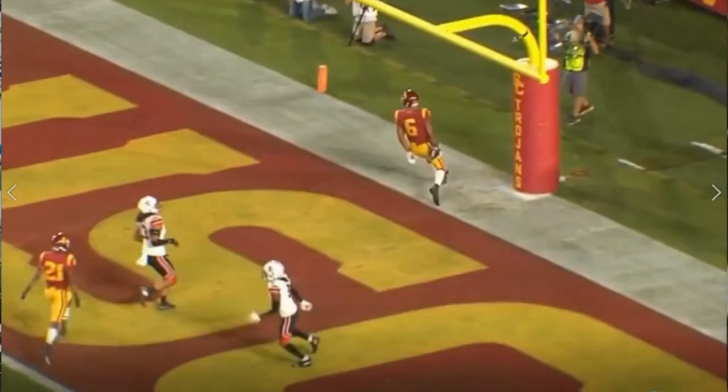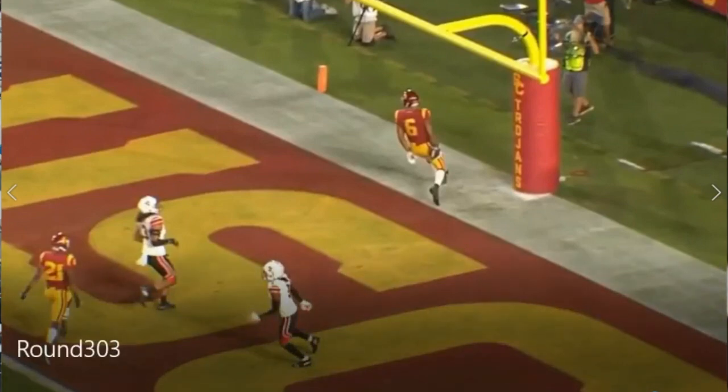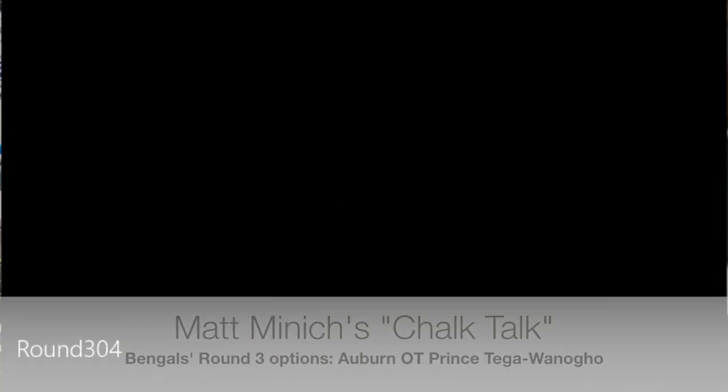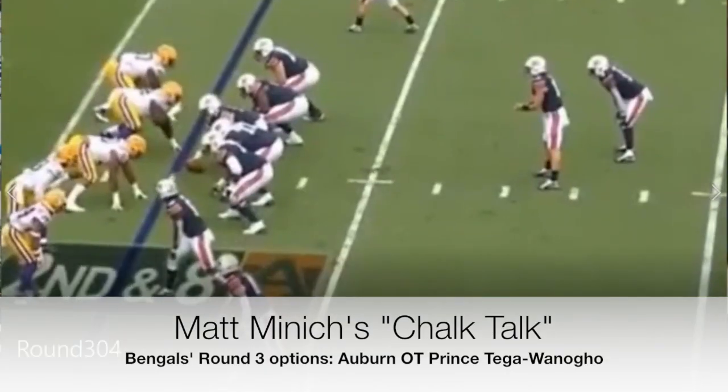This guy can really play. With the uncertain contract situation with A.J. Green and John Ross past this year, this is a guy who can come in and brings a lot of the same things that I think an Auden Tate does, but with more speed. So excellent option here. Could be a really good fit and a nice little long-term weapon to go along with Joe Burrow. Now, Matt, we need offensive line. I hear you.